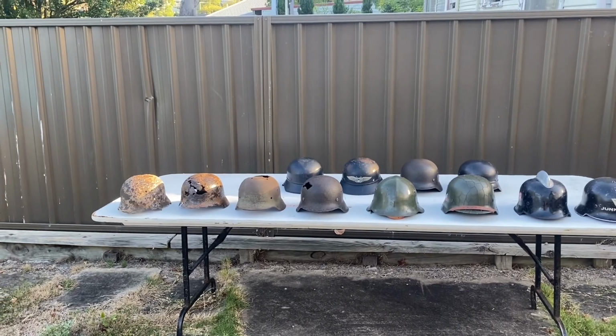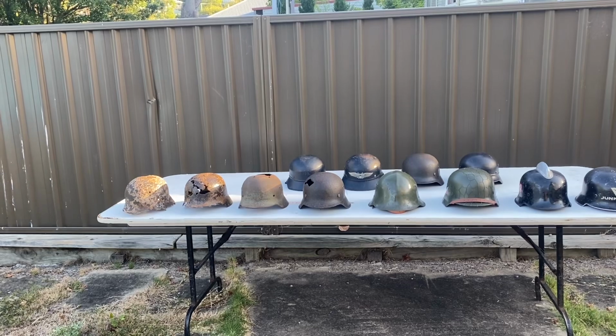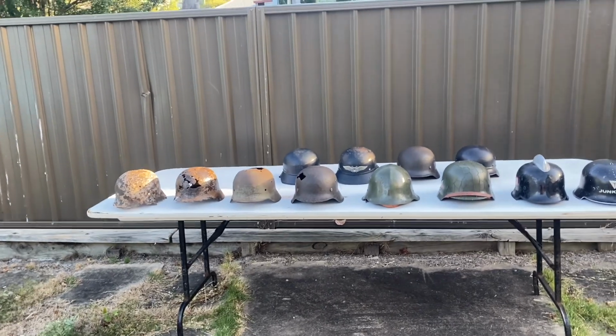I thought I'd show off some of my collection, these being my German World War II helmets. These are all original except for one, but it's still really cool.